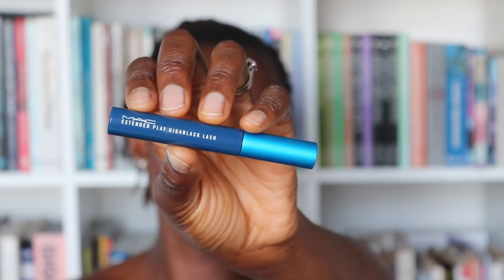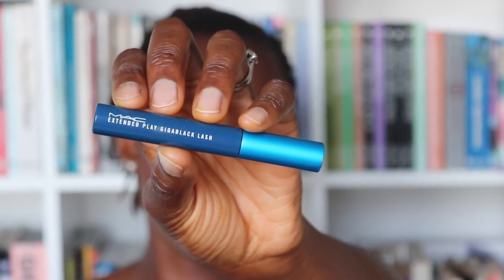For the last time, getting my concealer brush and just getting rid of my drop down. On me, yellow fallout is okay because I'm quite yellow in the centre of my face. It doesn't really matter that much. Now I'm going to go back to my concealer. I mean, mascara. This is my Extended Play Giga Black. And I'm just going to do these top lashes. I think I only want top lashes today because I want to be able to see that liner underneath.